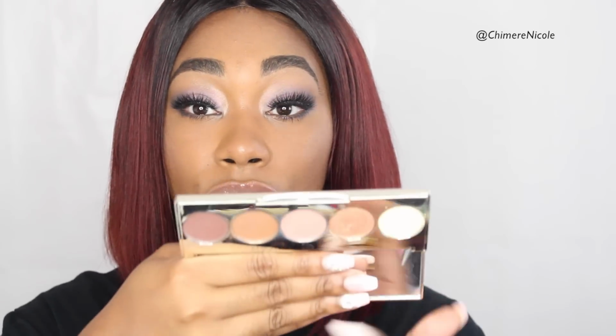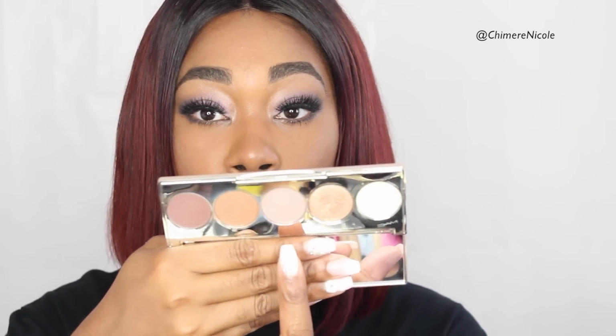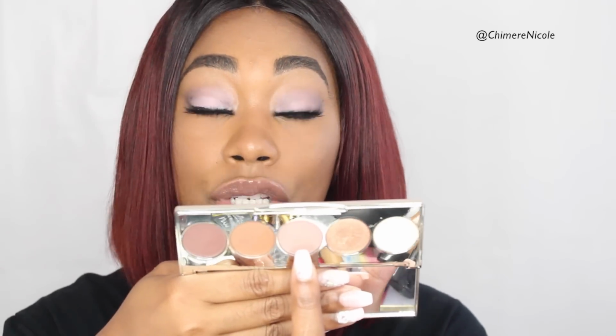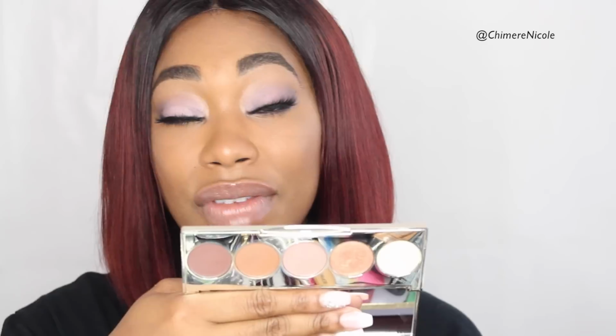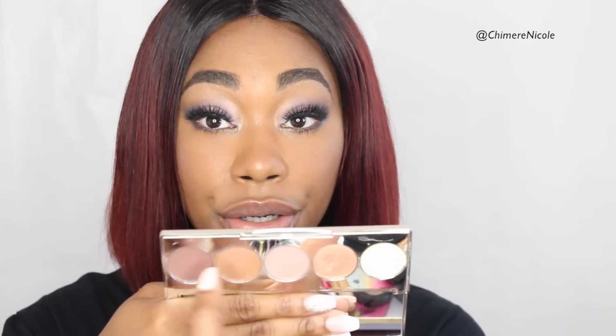Now, for the last 3 colors in this palette, I have used the third color, which is Cardinal here, and I've used this as a transition color. I have not had any issues with these 3 colors here.